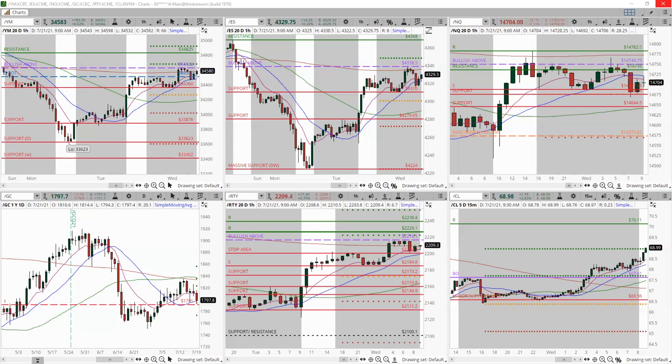Russell is getting ready for a rotation right now. The trigger point is 22.11. Yeah, let's do this. 22.11, Russell long. The stop is going to be under 22.00. 22.11, Russell long.